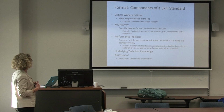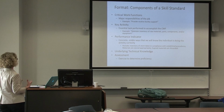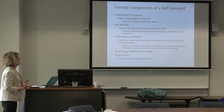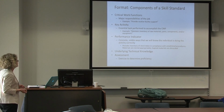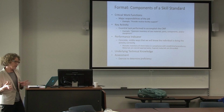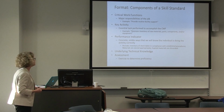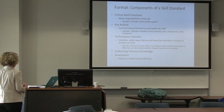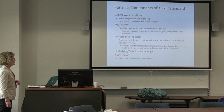And it's organized in terms of the big buckets, which are critical work functions. And then inside the big buckets are these key activities, which are essential tasks. Big bucket example, meaning provide routine facility support. You can see that's huge. Essential task would be maintain inventory of raw materials, parts, components, and equipment. Then you need a performance indicator, which is some concrete, visible way that we know the individual is actually able to do this. And that's where the rubber meets the road, right? Because then you have to really get specific about how you're going to measure this. And then the assessment is the actual exercise to determine proficiency.